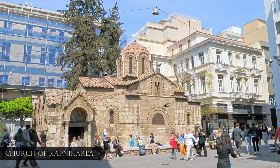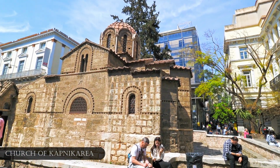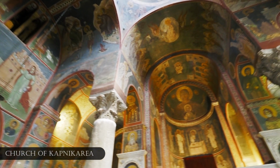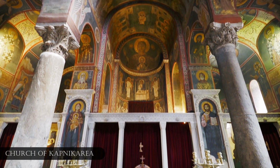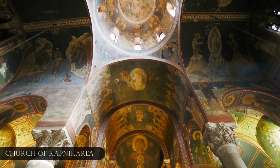Ermou Street in the Plaka district is one of the most popular shopping areas of Athens, with fancy shops and high price tags. The Church of Kapnikarea was built about the year 1050, over the top of an ancient Greek temple. Originally slated for destruction during the replanning of Athens, King Ludwig I from Bavaria saved the church.